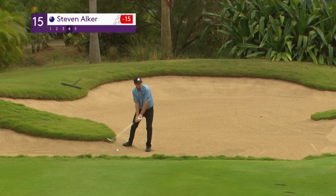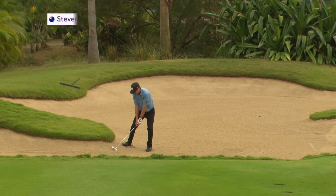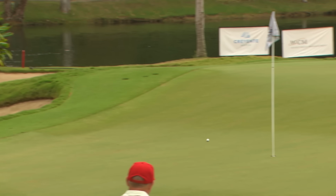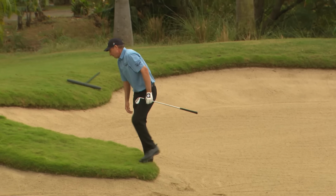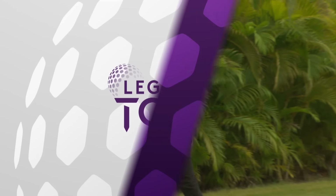So how do you play this? With a great deal of skill. Got to pick the club up quickly, chop down on it. Not easy. Oh, wow. Wow, wow, wow. Take a bow. Yeah, that's an 11 out of 10. It really is. What a sensational shot that was.